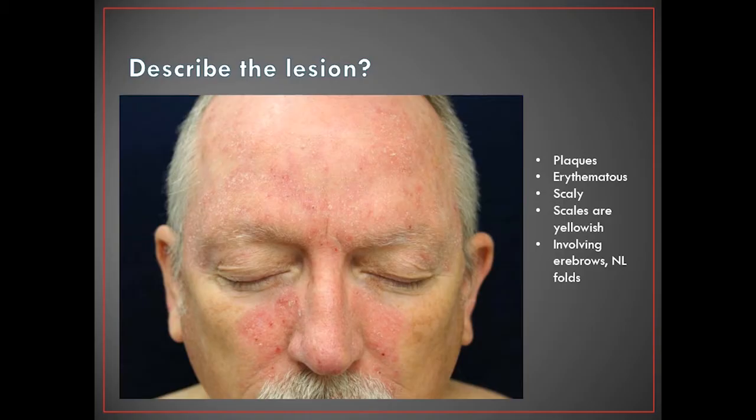First, this patient has facial plaques. If you're seeing here, these are plaques. They are slightly raised with a texture different from the surrounding skin. So the patient has red plaques covering his face. If I look closely, you will find some scales in this patient. Scales are yellowish, the skin is somewhat greasy, and the lesion is involving the eyebrows, upper lip, all the hairy areas of the face, and it also involves the depth of the nasolabial fold.